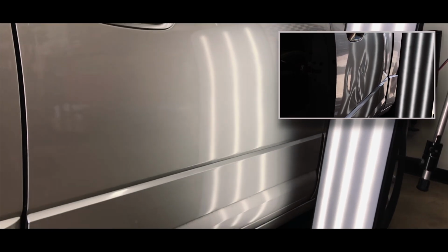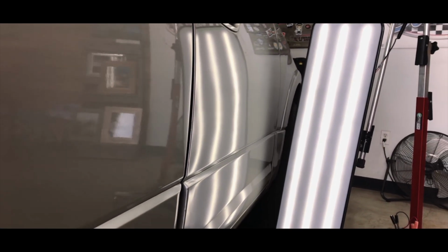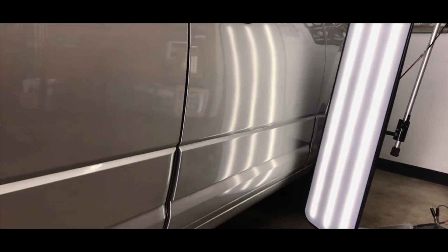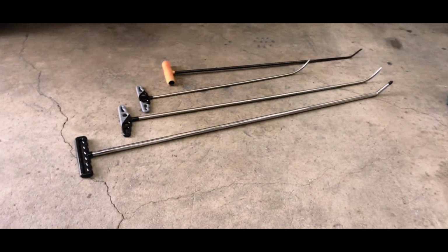Thing came out super clean. Really happy with it. Customer's on his way to pick it up. All the lines are straight. Came out really nice. Here are some of the tools I used to finish it off with.